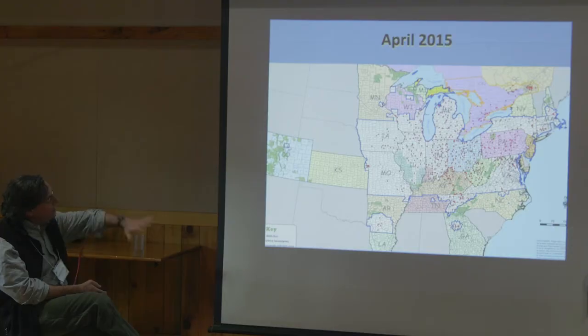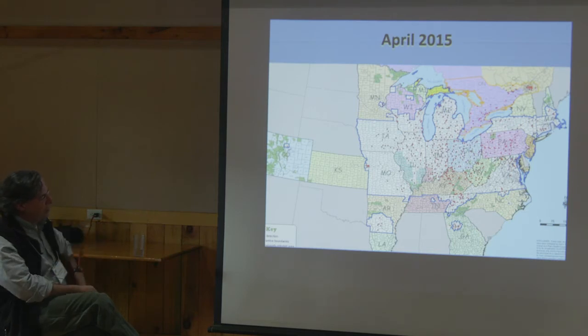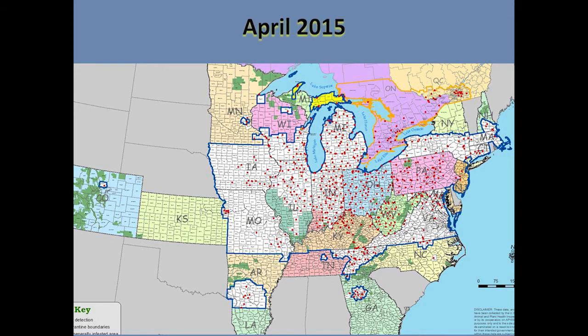And the thing is, it's not everywhere. It's not like this whole area is infested. In New York State, it's less than 10% of the forests, and the same is true everywhere. So this is not the time to put our head in the sand.